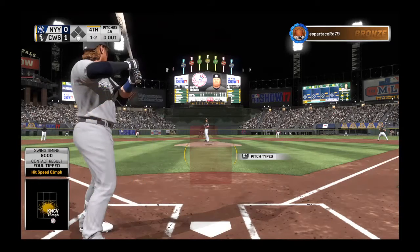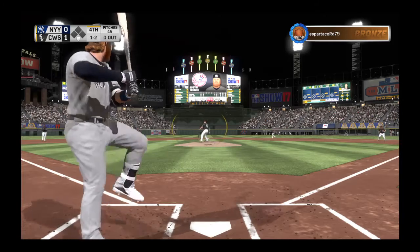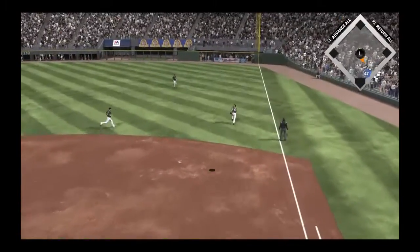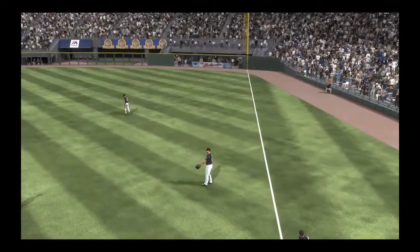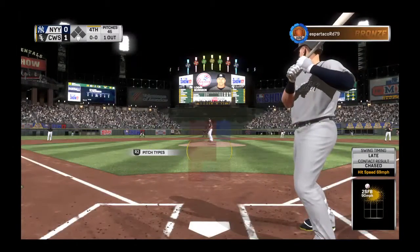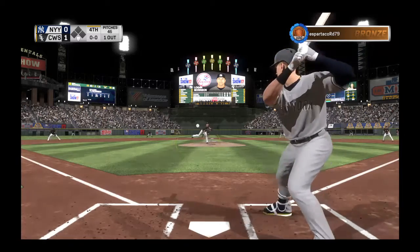And another foul ball. And he popped him up, drifting back behind first. Davis ranging into shallow right, 1 away. Striding in once again, Logan Morrison. He reached on a single in his first try.